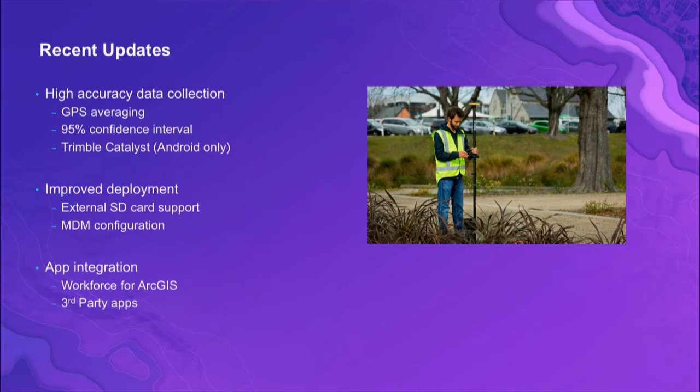Anyone here using an MDM in their organization? An MDM is mobile device management software. We've started to add some features to support better integration with MDMs. What we added first with Collector was the ability, if you're using ArcGIS Enterprise, to configure the portal URL in the configuration file instead of having to type it out. It streamlines the user setup, so it goes right to their portal, and they just enter their username and password, and off they go.